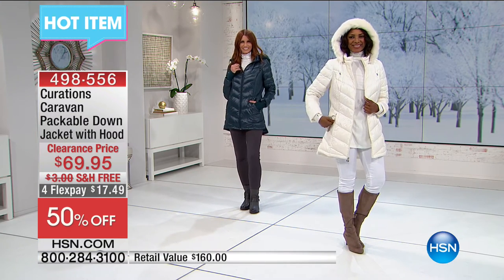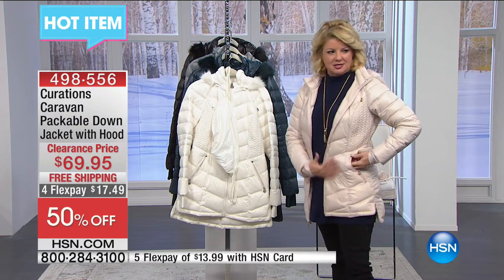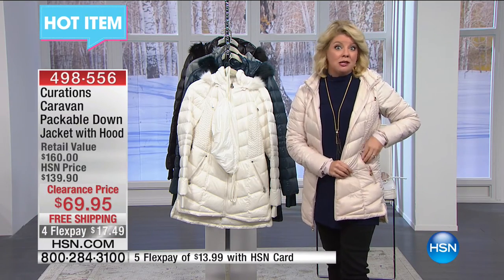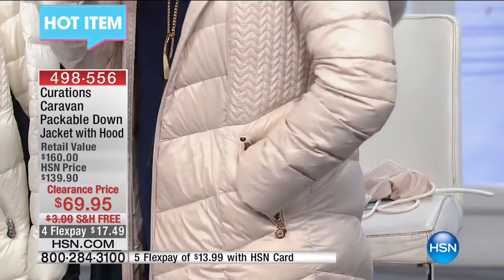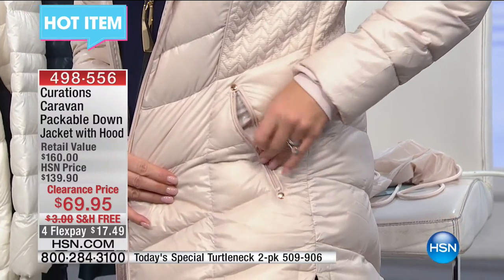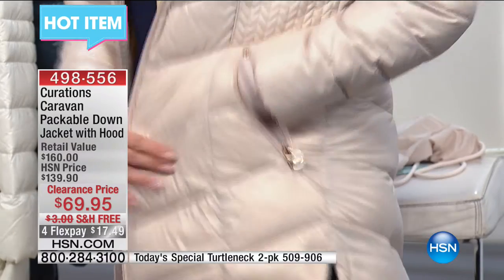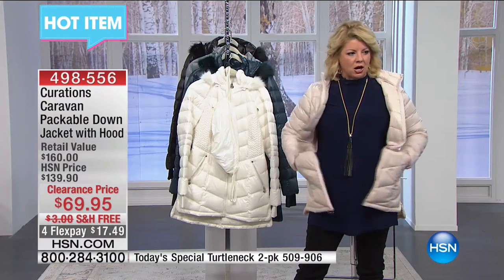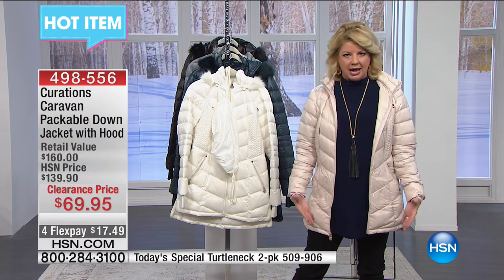Okay, some of those other little fun features that I want to point out on this jacket. You have off to the side here, and this is the bisque color, and they're all going to be a little different as far as what the hardware is and what color the hardware is to accent, meaning your zippers on here, even the pull tags, everything. It's from the Curations line, which again is one of our higher end designer lines in fashion. So you have your pockets, and they're not on the sides, they're in the front. So not adding additional bulk.